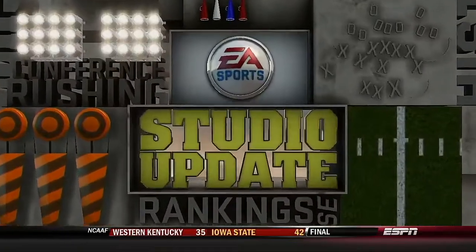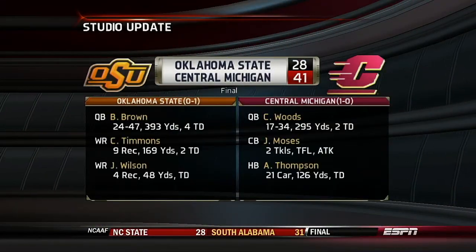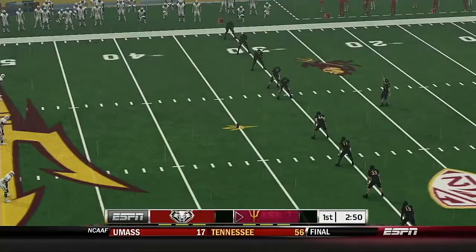Let's go to the studio for this Reese Davis update. How pleasant could it be in Mount Pleasant? And for Oklahoma State, they've lost 2 in a row. The Chippewas take it by 13, a lucky enough number for them. That's good stuff, Reese. Thank you.